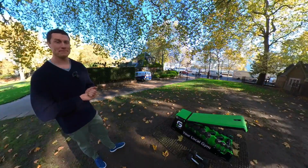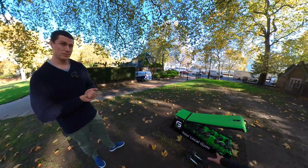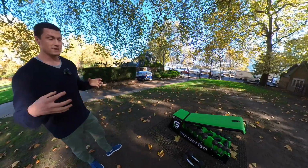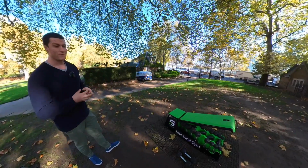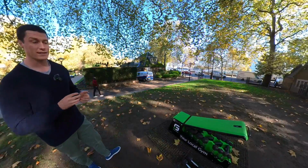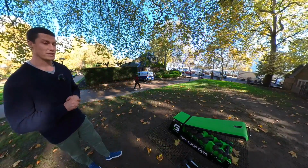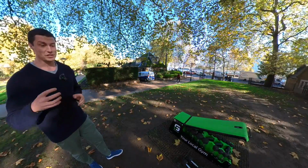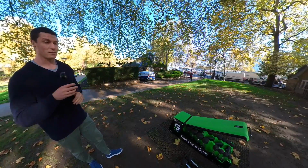Oh, okay. So you can track which weights people are using. Yeah, so there's essentially a clever weighing scales inside the box, and that records which items have been taken in and which items have been returned. So we can actually feed back into the user, and we can feed back into councils which weights have been taken out or what are the most popular weights.